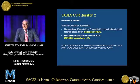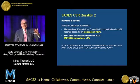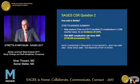So how safe is Stretta? Well, it's interesting that in all the meta-analysis it showed that the incidence of adverse events was less than 1%. And the FDA MDR completion rate since the year 2000, that's nearly 17 years now, in 20,000 procedures was also less than 1%. And it is notable that both the meta-analysis and the FDA findings were equivalent. It is important also to note that there was a learning curve or an evolution in the technology, such that the majority of adverse events occurred remotely in the early life of this technology, and now it's basically zero.